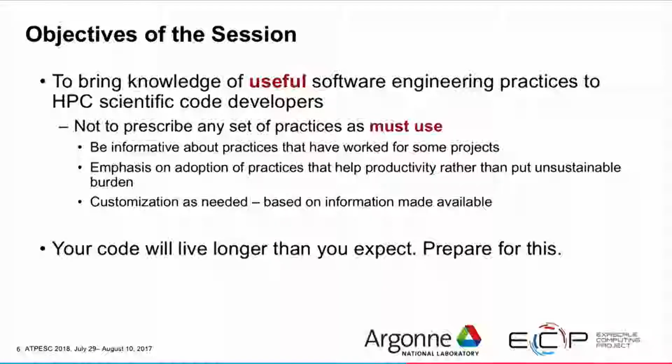So your code will live longer than you expect, unless you're prepared to remove all the files that you ever wrote just as soon as you're done with the objective of that exercise. It is going to be used by other people in ways you do not expect it to be, and so you must prepare for that.